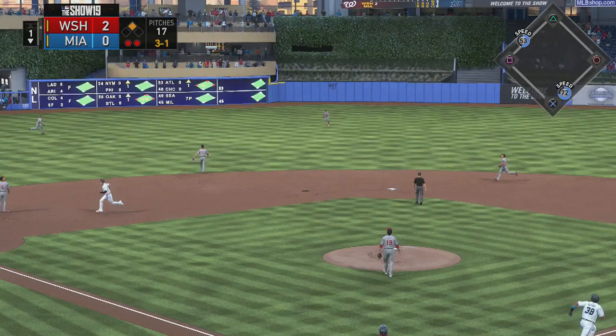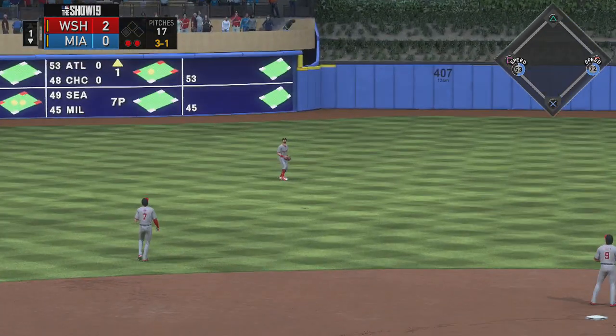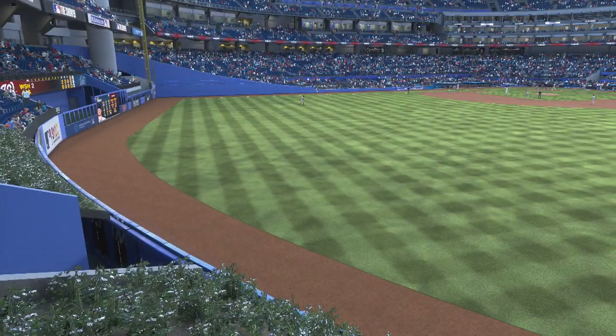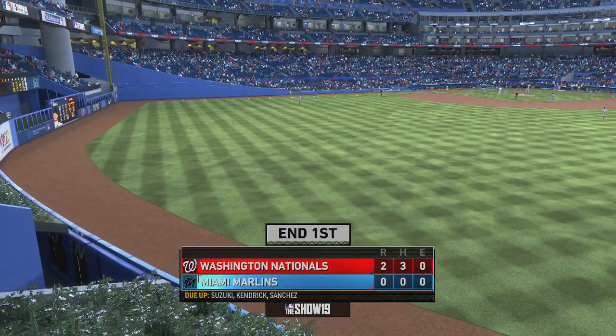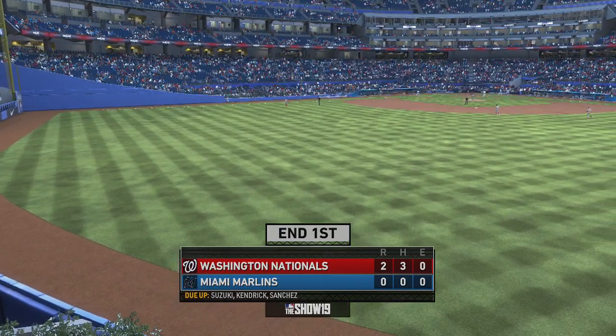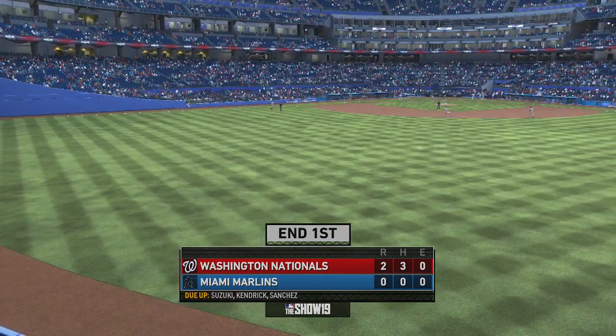High in the air out to center field. Eaton is under it. No trouble with this one, and the inning is over. So no runs on no hits, no errors, and one man left on. Second inning coming up here in South Florida. The Nationals lead it 2-0.